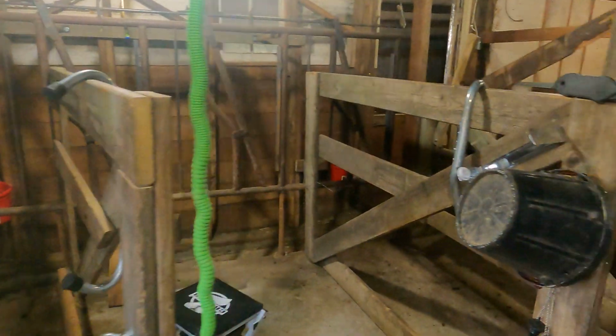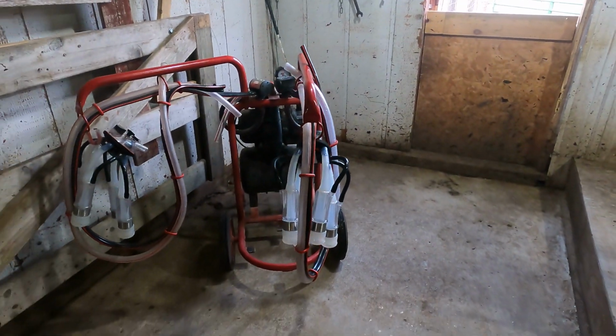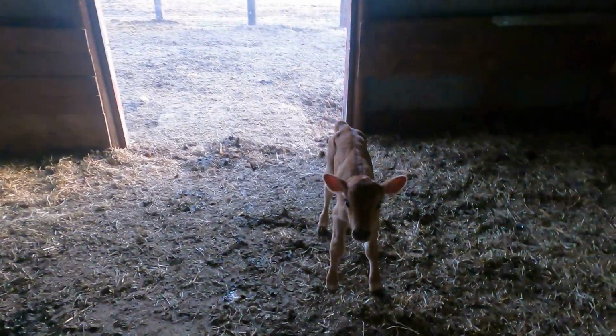All right, so this is the milk parlor here. We milk two cows at a time right here, and this is the milking machine we use right here. Here's the babies out here that we're bottle feeding right now.